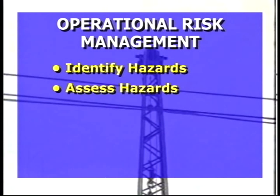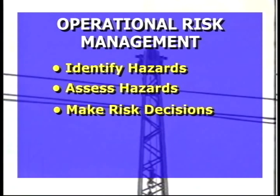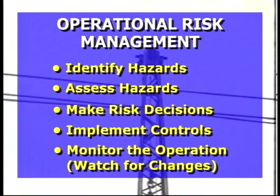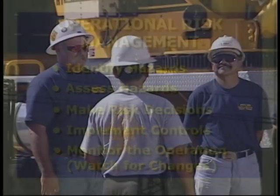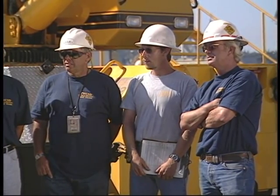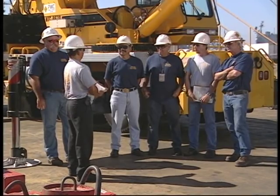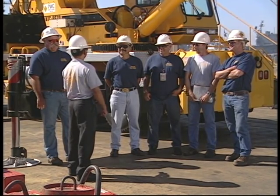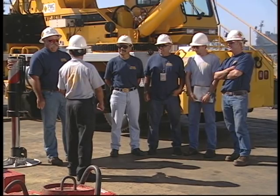Then, assess each hazard in terms of its probability of occurring and the severity or consequences should it occur. Based on this assessment, make the risk decisions and implement the controls needed to perform safely. Finally, monitor the operation for any changes that might present new hazards. For most routine lifts, the process is an on-the-run mental or oral review of the situation and implementing the necessary controls. For complex lifts, the process will be more deliberate and formal.